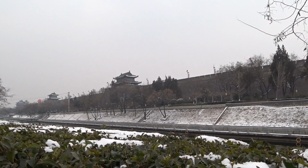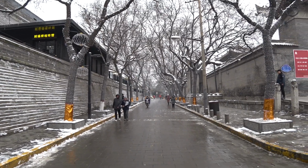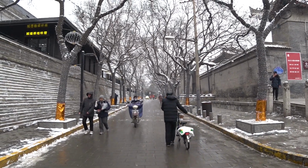You can see a lot of the buildings. Here's more of the city area of Xi'an over here. I love the Chinese architecture with the buildings. I'm gonna head to the subway now, and I'm gonna make my way to the Big Goose Pagoda, which is supposed to be really beautiful here in Xi'an.